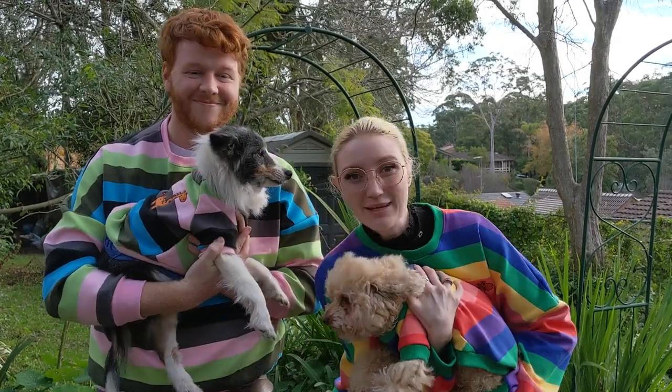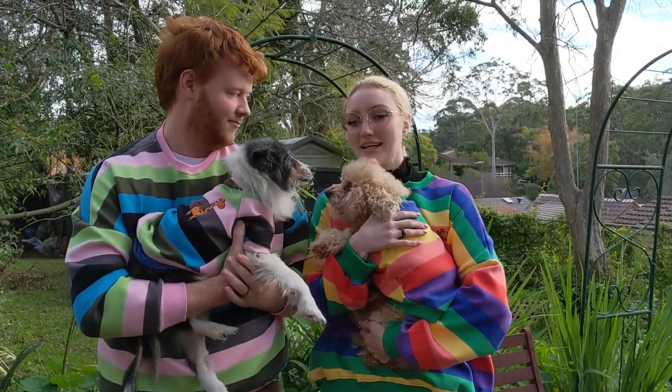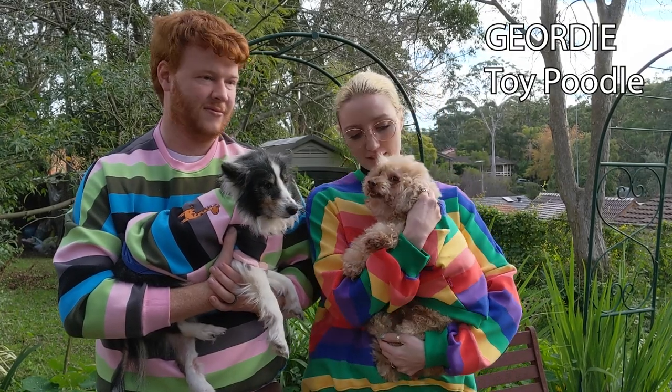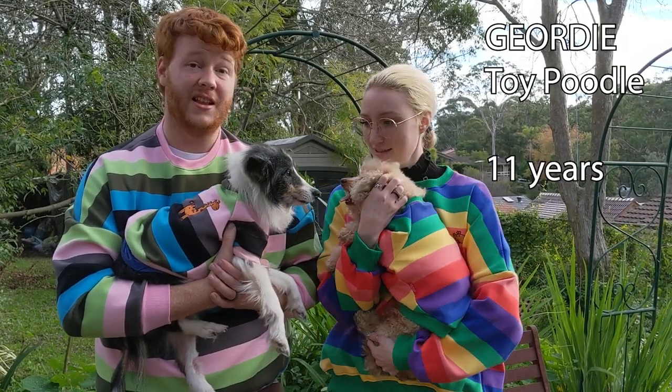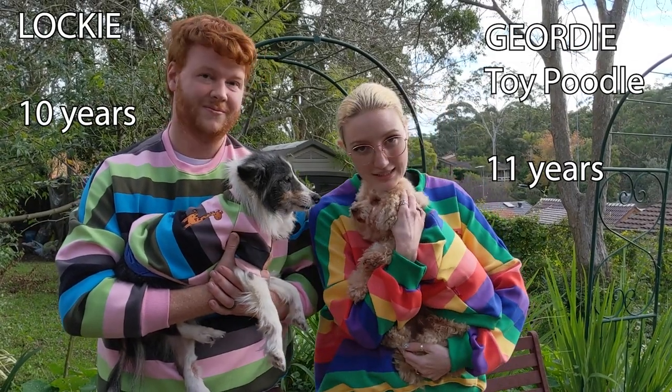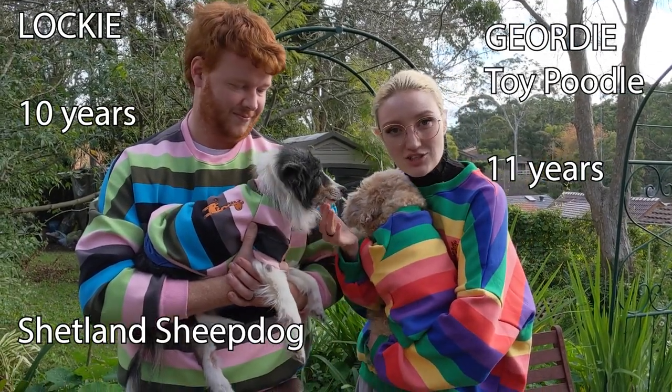Lockie and Geordie are the same size. Geordie is a toy poodle and he is... How old are you? 11. He's 11 years old. And Lockie's 10. So they're both old boys. Lockie is a Sheltie, a Shetland sheepdog.